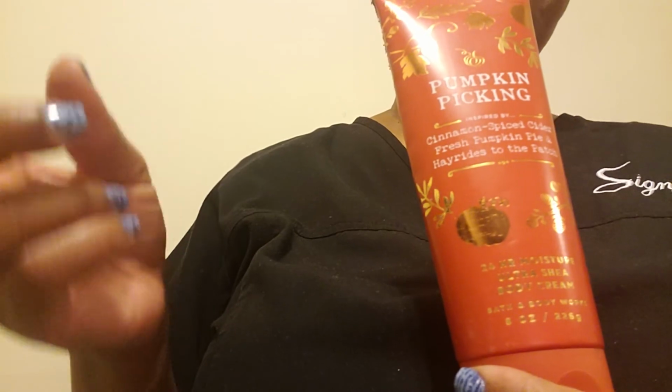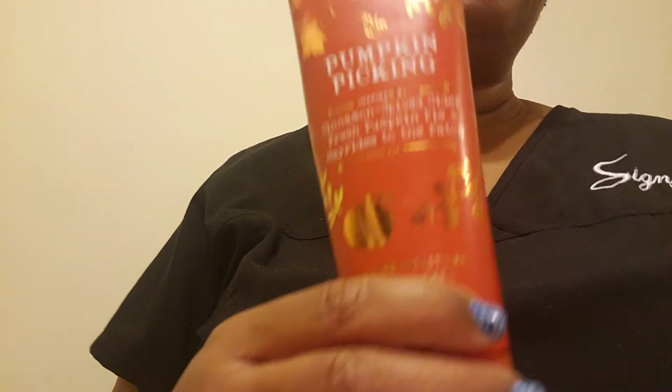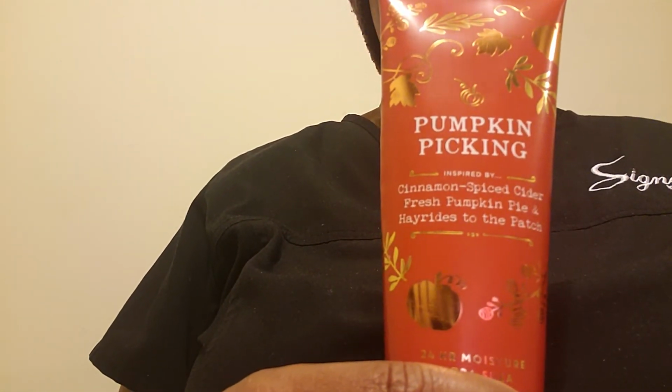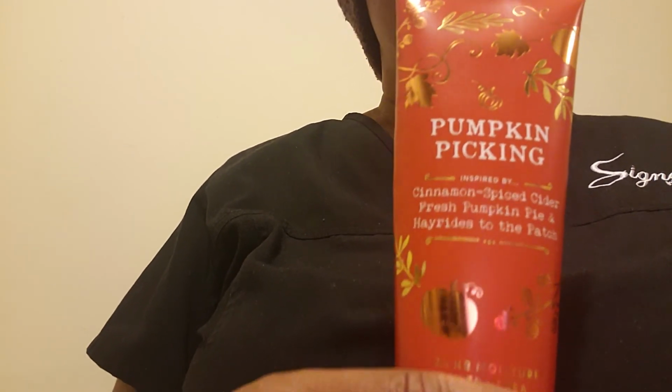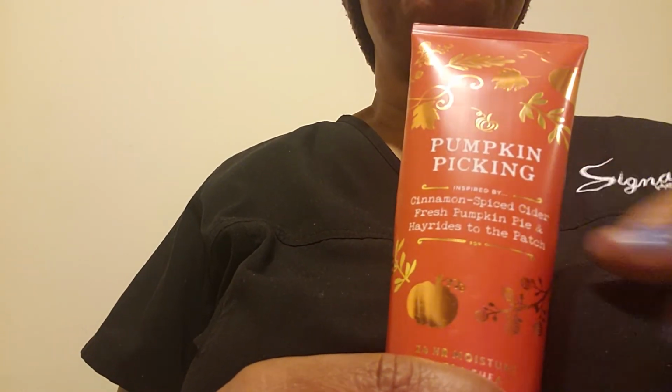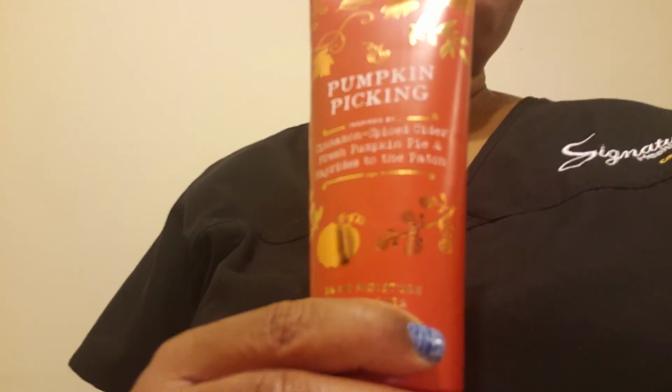I do have one more cream, one shower gel, and one mist. I feel like that's all I need in that. It is different from my Comfort, my Cup of Warmth. They are similar, but they are not the same. That one does kind of smell similar to this, but to me, this one smells like the inside of a pumpkin-y, sweet potato-y pie. You've heard me say that before.